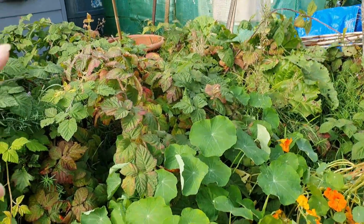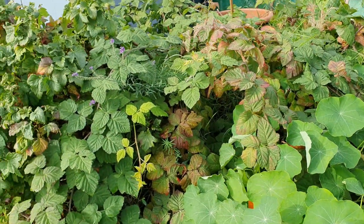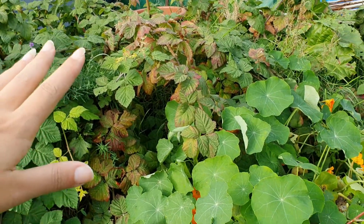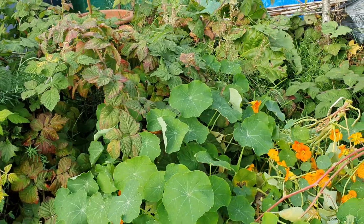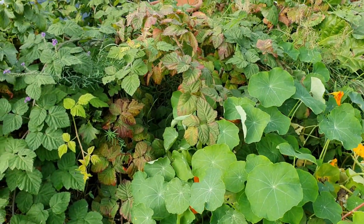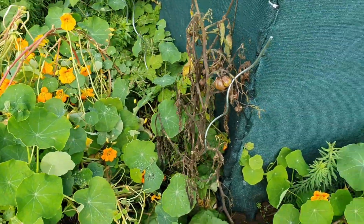But we've got this loganberry, which has grown wild. It's completely covered the currant bush. So what we're going to be doing is digging up all the loganberries and putting them somewhere else, because it is just too difficult by there to maintain them. But we will figure something out.